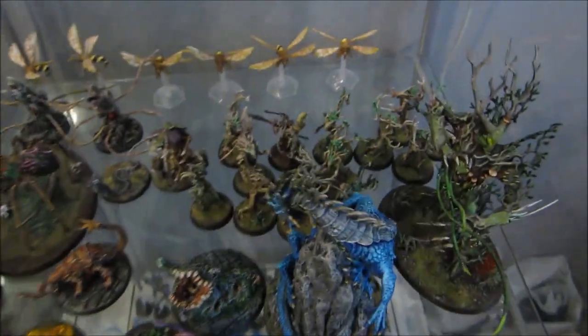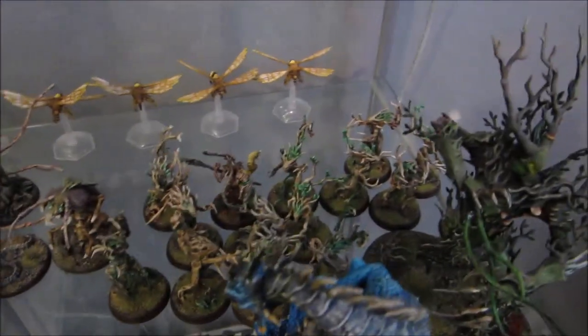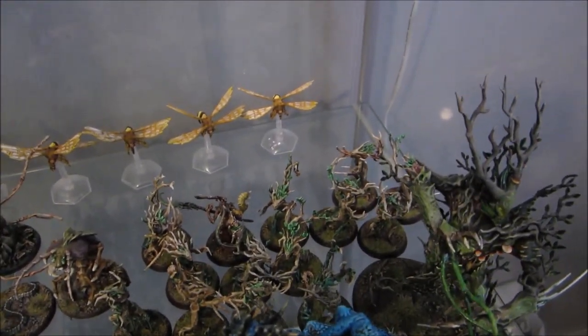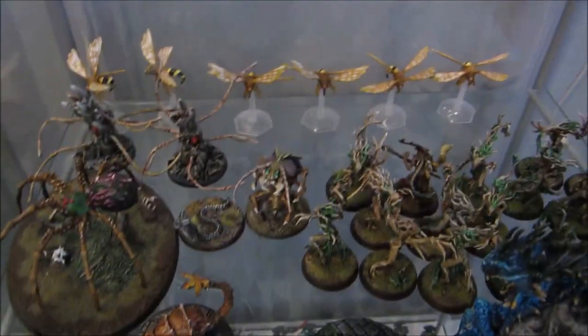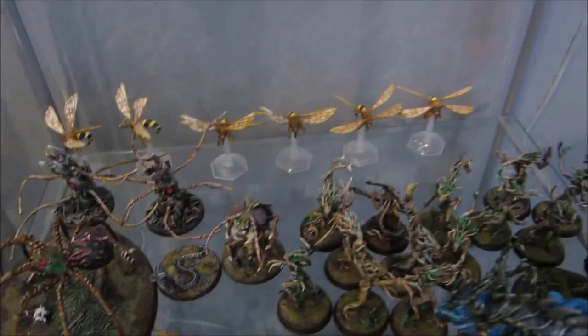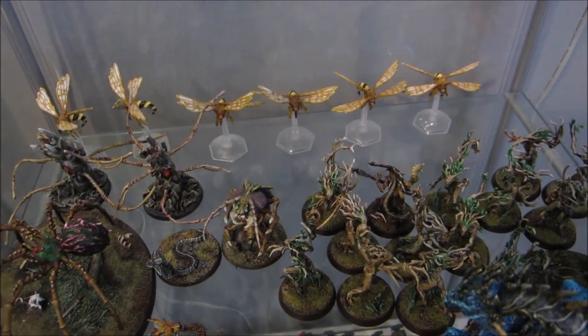And continuing further down, we have monsters, monsters, monsters. We have a lot of Games Workshop dryads there, some huge spiders, a lot of Reaper miniatures, some Heresy miniatures, huge wasps in the back.